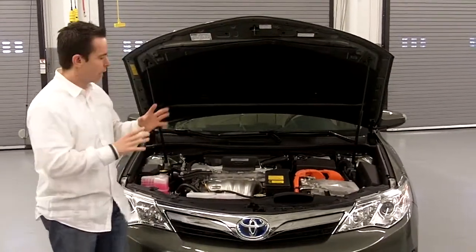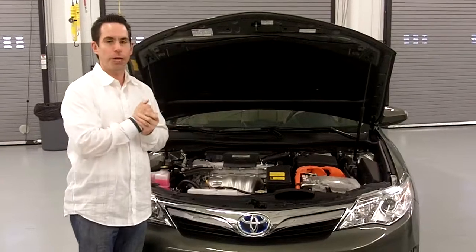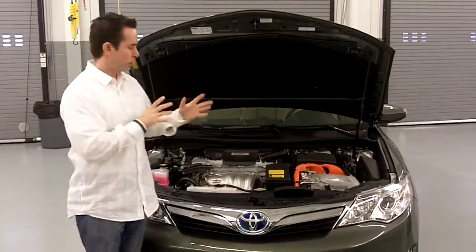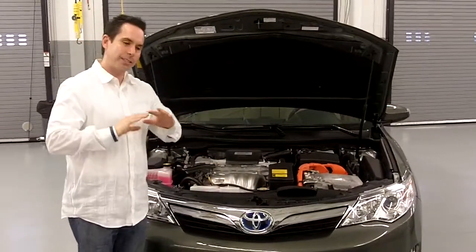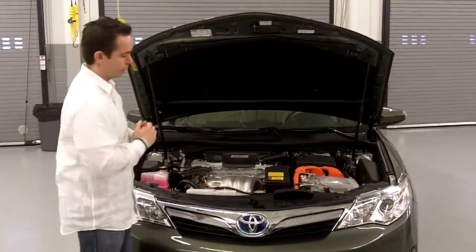it to a customer. The simplest way to explain hybrid synergy drive to a customer is, it is an electric powered car with a gasoline assist. That is the simplest way to explain it, and I'll expand on that in a little bit.